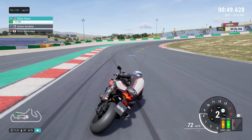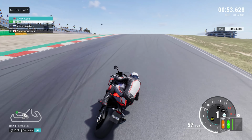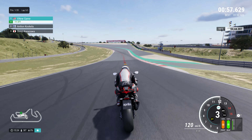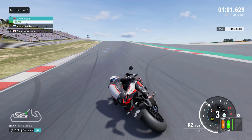Premium components. The motorcycle boasts top-tier components, including Öhlins suspension, Brembo brakes, and advanced electronics developed by Aprilia. These high-quality components enhance both performance and rider experience.